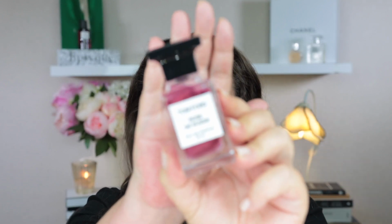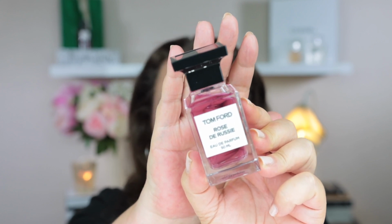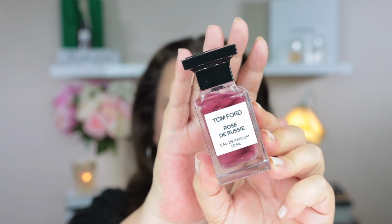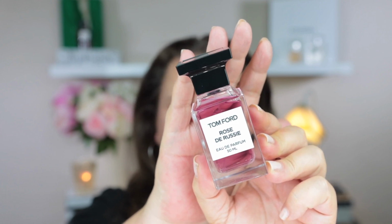So here is the bottle outside of the packaging, and it is the typical Tom Ford. Well, a lot of his fragrances come in this shaped bottle and the same sort of cap. But I do really love that magenta hue of the fragrance. I think it looks really, really beautiful and is going to look gorgeous on my shelf with all my other fragrances.